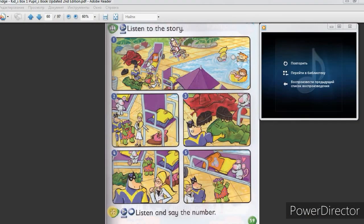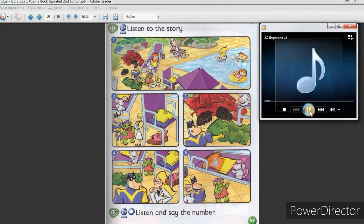Look at page 59 again and exercise 12. Listen and say the number. Can you see? The story's got numbers. 1, 2, 3, 4, and 5. Now you will listen and say the number. Pupil's book, page 59. 12. Listen and say the number.